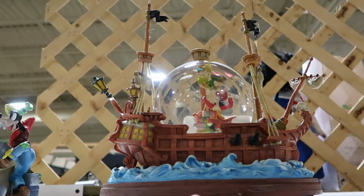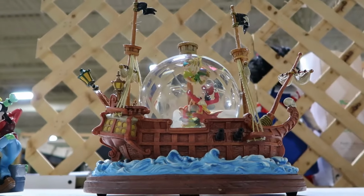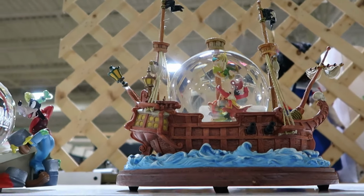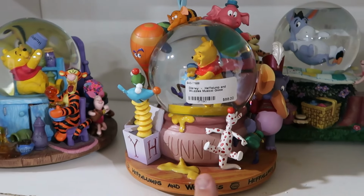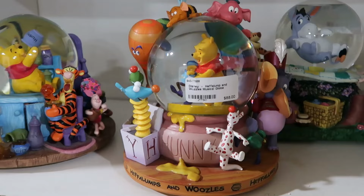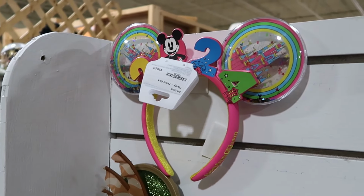The definitely one that caught my eye is right over here from Captain Hook. I should say Peter Pan. You have Captain Hook and Peter Pan. This one is absolutely massive. Underneath there though, they do have Disney Huffalump Wuzzle musical globe. Definitely a little bit of a tongue twister. $88. On the back side of this section there was a bunch of different Disney park ears.